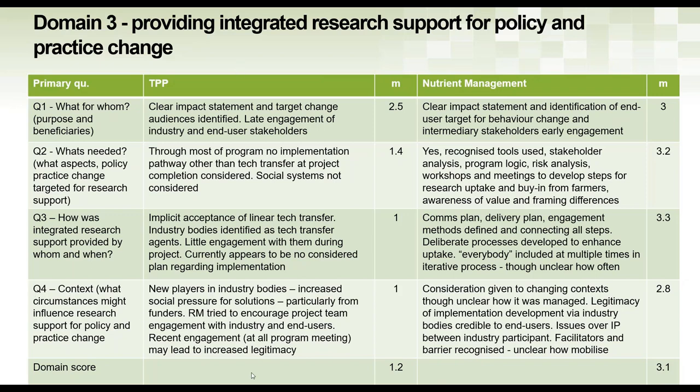The context for TPP: new players came into the industry bodies, such as a new CEO of FAR and Potato NZ, I think it was, and there was increased pressure on researchers for solutions to the biophysical problems. The reflexive monitor and business manager has been trying to encourage project team engagement with industry and end users. So for nutrient management, there's been consideration given to the changing context, and there's been legitimacy of implementation via credible industry bodies.